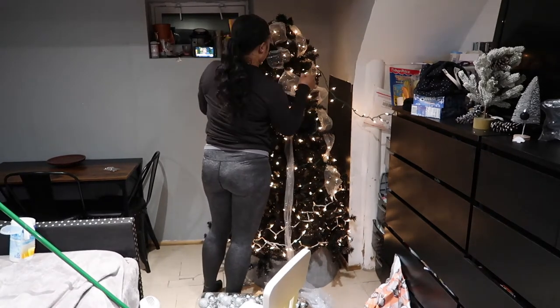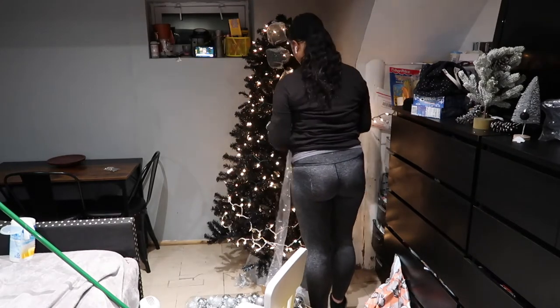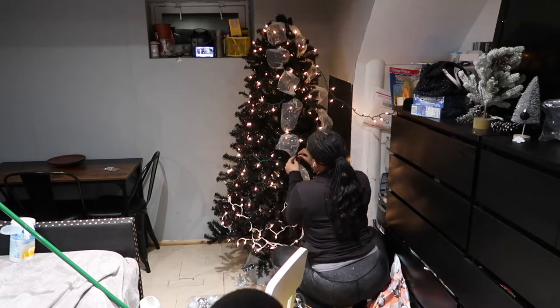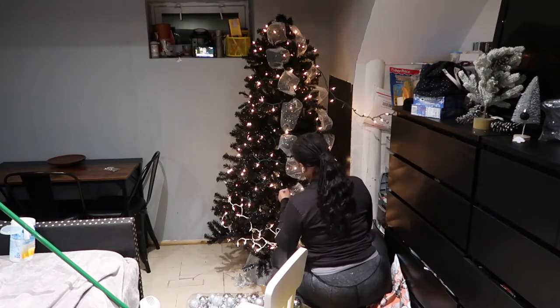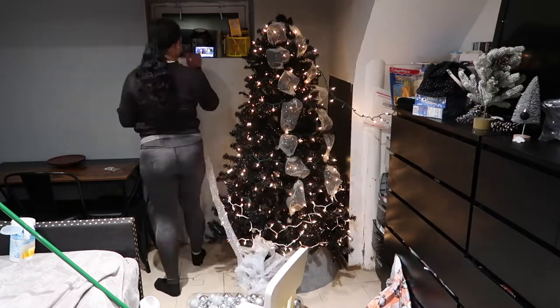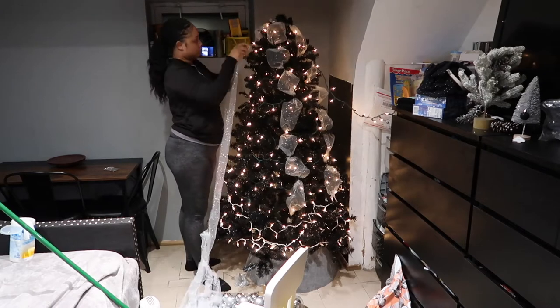I think it came out pretty well with the ribbon. I kind of messed up with trying to do a diagonal staggered kind of drop, but it went slanted. But I do like that it's not too perfect because I just like that look for this tree right now. I just really do like how it's coming out.